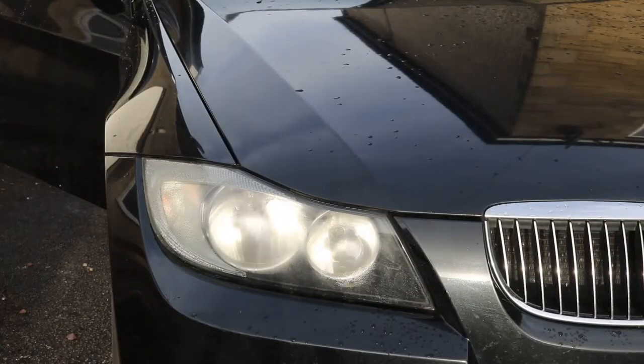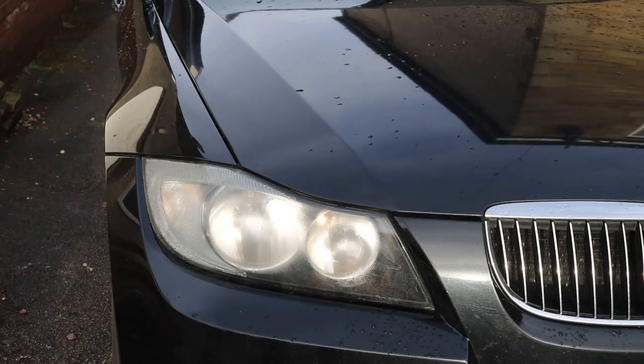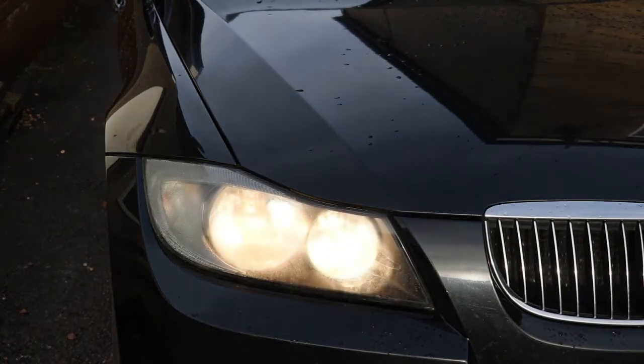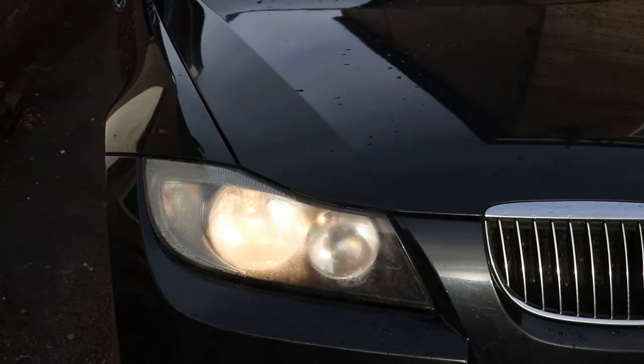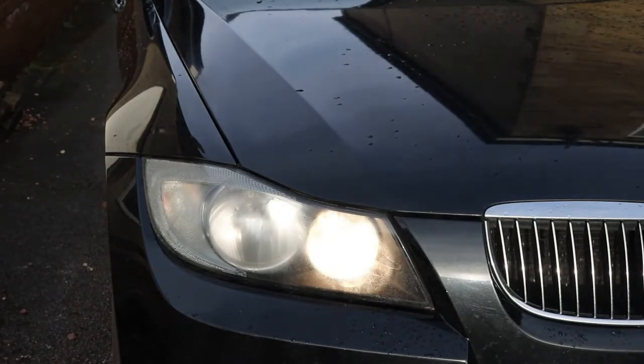All my previous BMWs have had bi-xenon headlights, and I will be looking to upgrade these headlights to xenon headlights. As you can see, the front headlights there are halogen light bulbs. The inner light bulb's just gone on. Now the outer one has come on, and you can see it's a yellow sort of tincture to the light. These halogen light bulbs, you don't get as much light as with the xenons, so that is another easy upgrade.